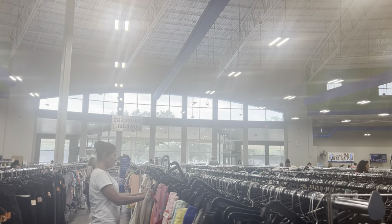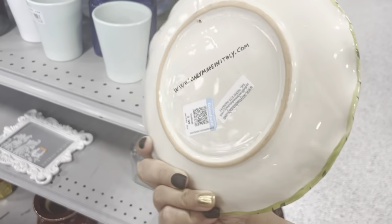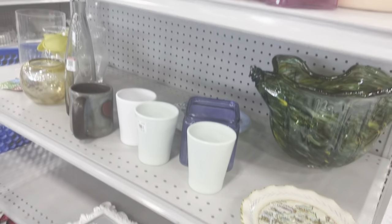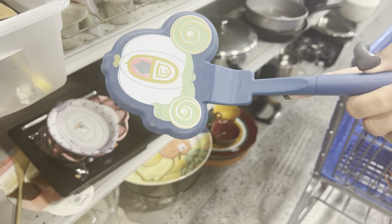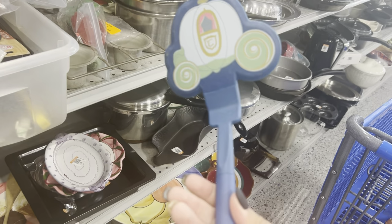Check this out, guys, it's raining again. Remember when we were here on the last video, which was yesterday for me, it was pouring like that also. I think I see something from Disney parks here. Cinderella spatula. It's okay. I'm gonna pass on that.